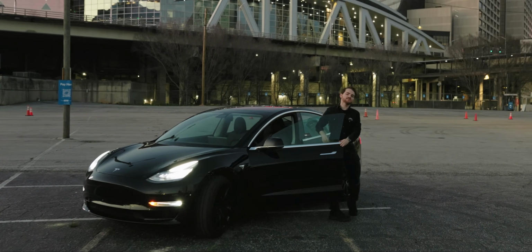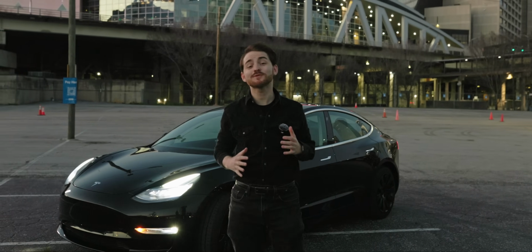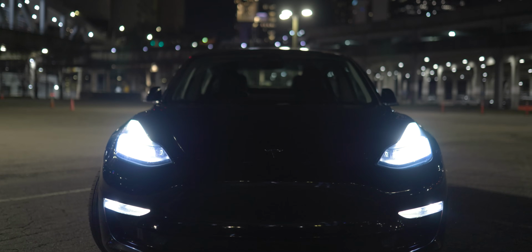This is a 2018 Tesla Model 3 Long Range. And I can't believe that a 6-year-old car is this good.